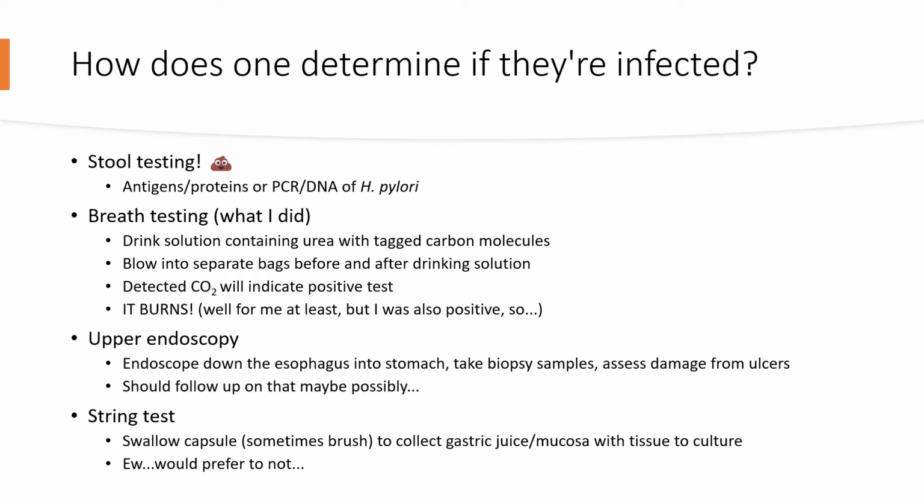And I gotta be dead honest with you. I would rather have the endoscopy and just be put to sleep, because I think for the string test you have to be conscious, because you have to swallow the stinking thing. And I'm just not about that life. I'm sorry. It's not. Like, knock me out. Do breath testing. Like, no.